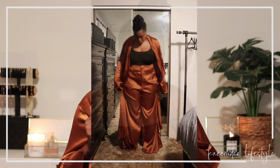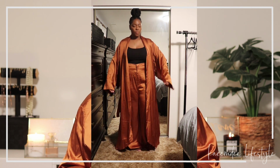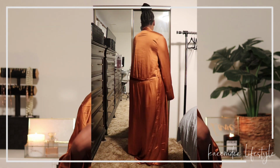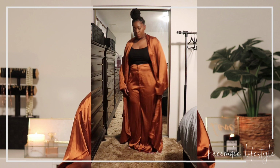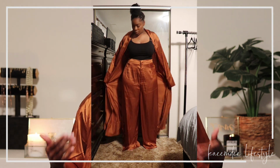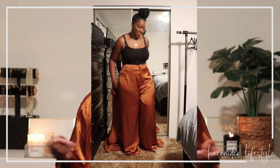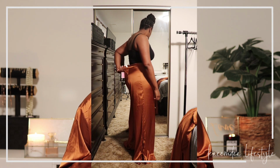So this is the set that I saw on the influencer. And I think she only had on the pants, I believe. But anyhow, she told me pretty much that the pants were under, like when she took her picture, the pants were under her feet. And she was like, I'm 5'10", pretty sure you could fit them. So anyway, I got them, and y'all, I'm stepping on the pants in the clip.